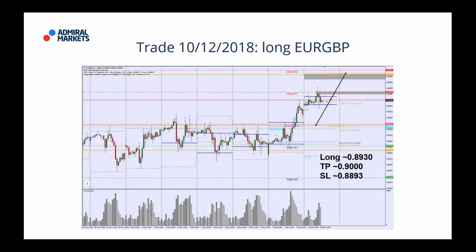Now, I could be longing into a short. I'm hoping not. That's why my stop loss is quite close at around 88.93. My profit target is 90. Could actually go through 90. There's another level of liquidity above us. It's going to be interesting.